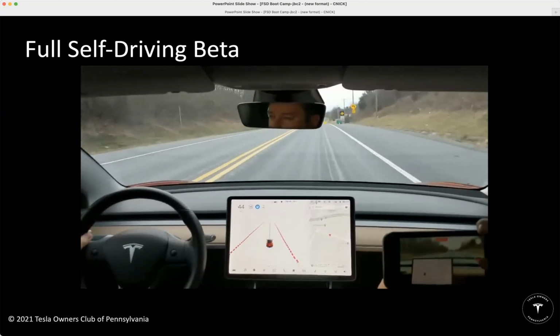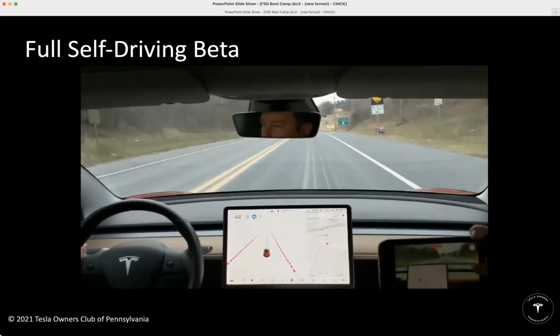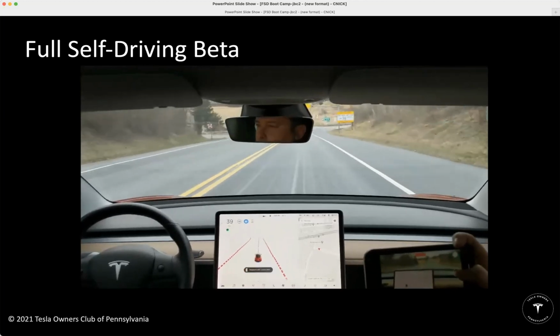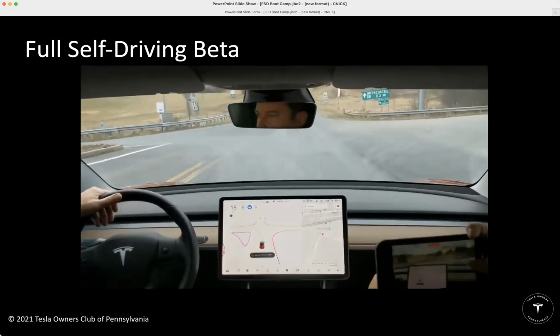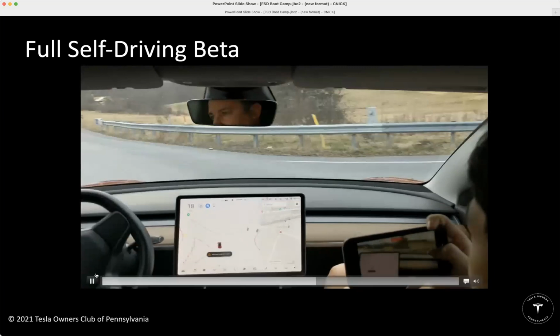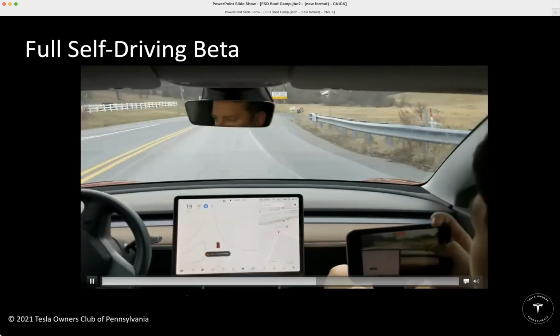There is an option on the road to continue straight, but the predominant traffic pattern is to turn left. So if we look closely at the screen, you should see the turn signal. The turn signal's on. My hand is on the wheel. The car slows down and we make the turn. And the video froze. There it goes.